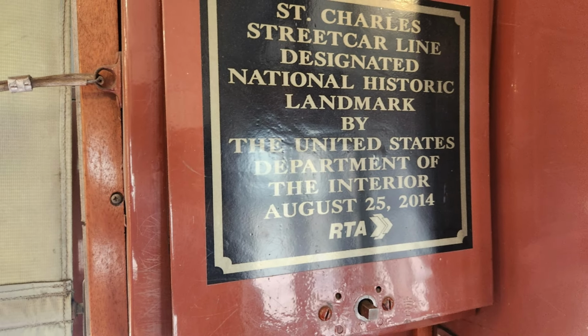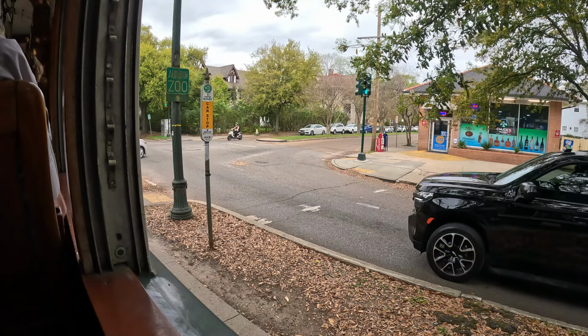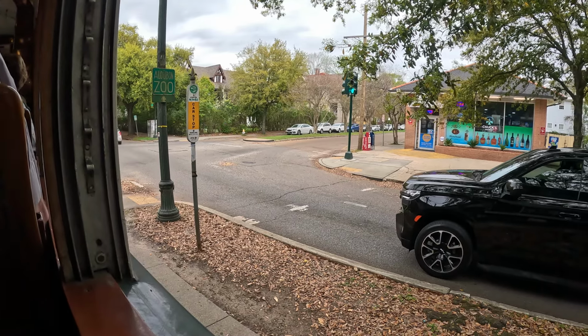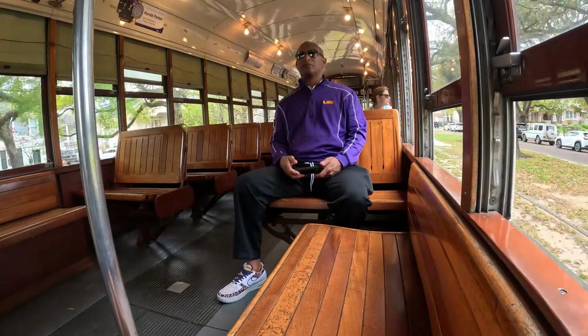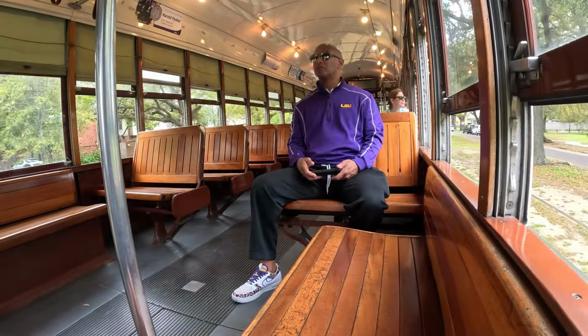The St. Charles line is the only streetcar line that was listed as a National Historic Landmark by the United States Department of the Interior on August 25, 2014. You can find signs like this one on all St. Charles line streetcars. The streetcars operate as cars or buses and obey all traffic signals at intersections the lines cross. The interiors were restored like they were in the old days.